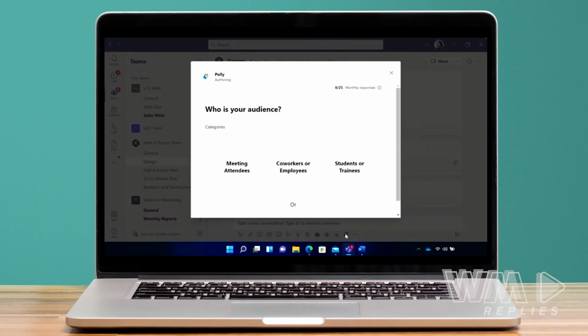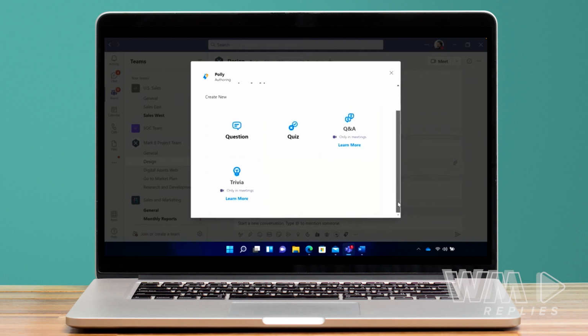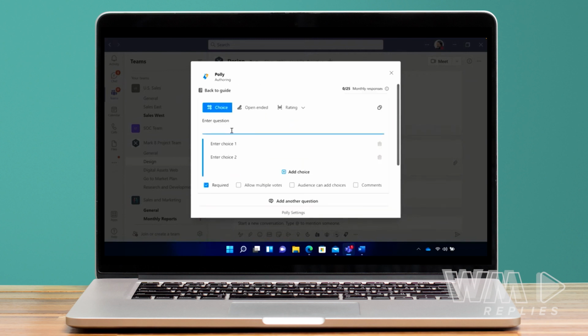So with Polly, it's a really quick and easy way for you to get feedback from a large group of people. So that can be anything from an opinion on what time you should meet, or maybe feedback on a document. So it's just that good way of crowdsourcing ideas and feedback without having to go into creating a whole form.